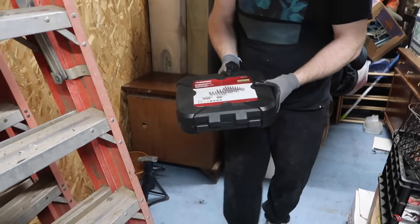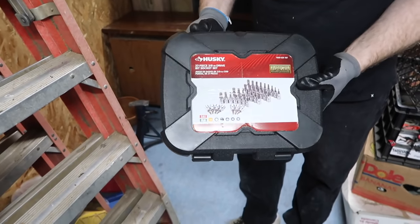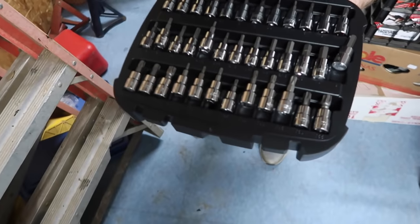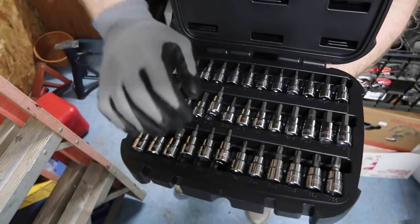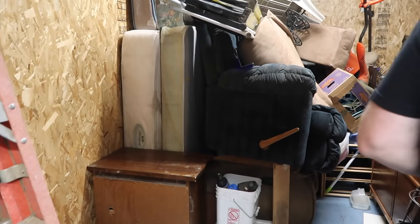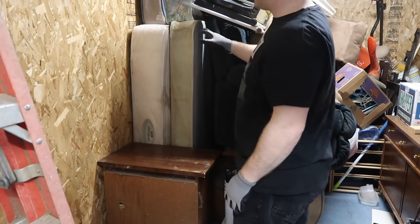This is what fell down. Husky set here. A lot of times they're not all there, but ooh, look at that. All there. Cool. Let's see. Now we have mattresses.